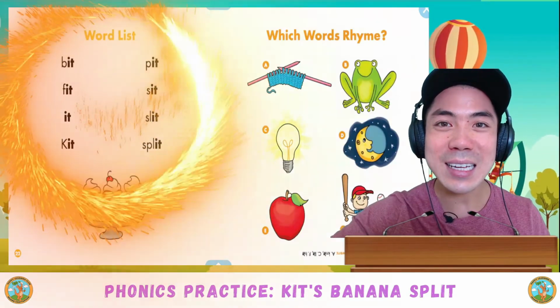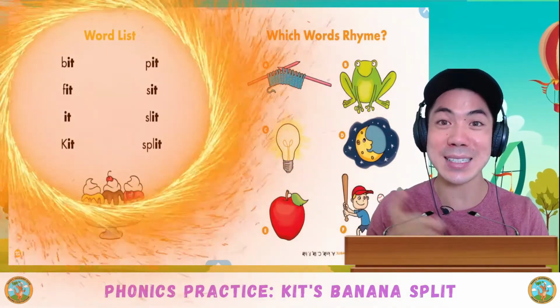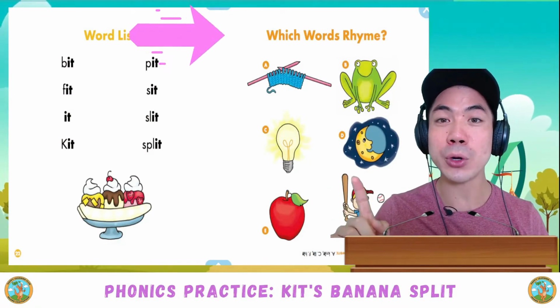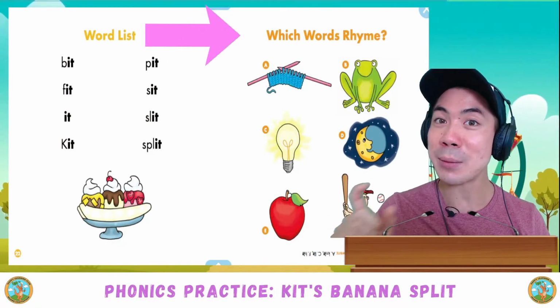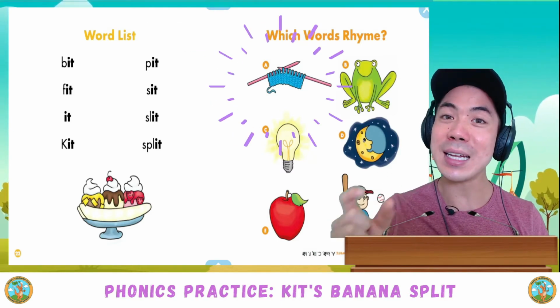Amazing! In today's class, we practiced many words with the ending sound it. And now it's your turn. You have to tell me if these words are also rhyming words with the same ending sounds. Are you ready? The first word is knit.